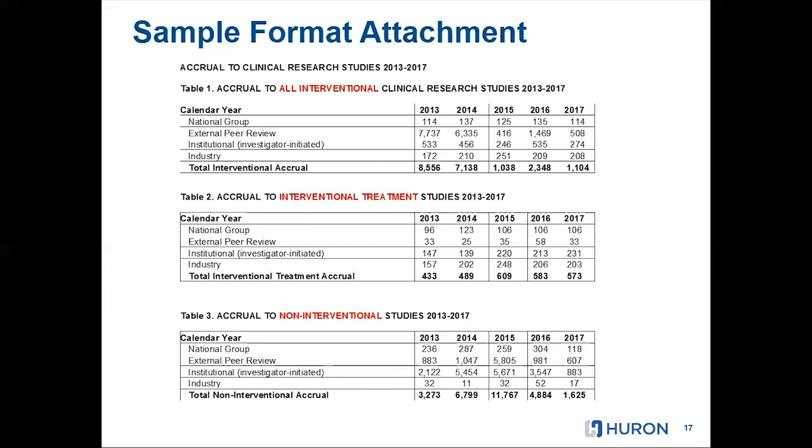Based on CCSG reviewer expectations, we highly recommend also including table 2, accrual to interventional treatment studies, which is a subset of table 1, as this tends to be a focus of many CCSG reviewers. We believe it is better to provide interventional treatment accruals up front with transparency rather than wait to be asked to present these data at your site visit.